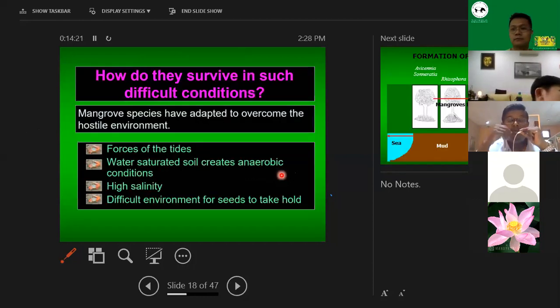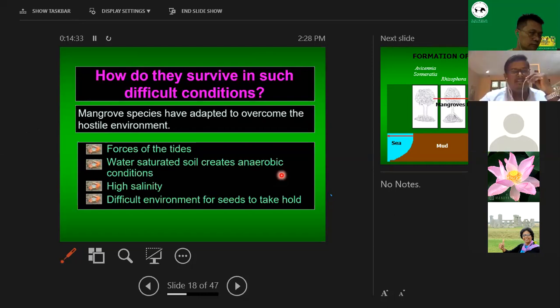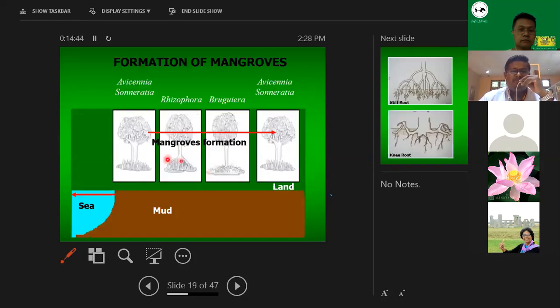So we go to the next section, the physical characteristics of the mangrove. How can this mangrove survive here? Why can we not plant other species? Because as I said first, it's a high salinity area. Other trees, other species cannot survive in a high salinity area. And next, the soil condition. For example, this is a formation of mangrove.